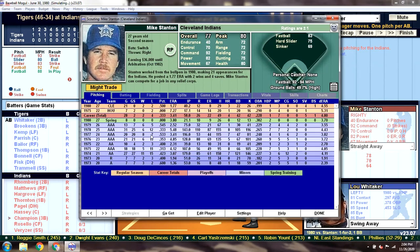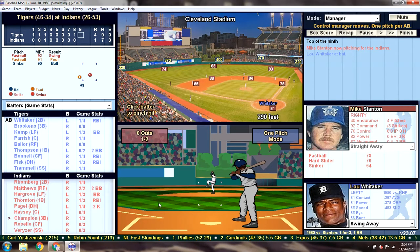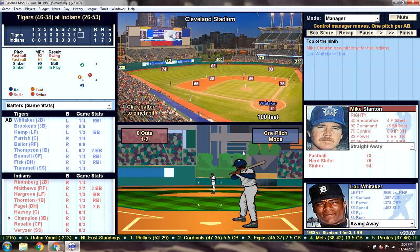They bring in the closer, Mike Stanton. There's Stanton's stats for you. He has been excellent. 21 games, 1.77 ERA. Opponents batting under .200, and 4 out of 5 in save opportunities. So pretty good half season for Mike Stanton as Lou Whitaker leads off. And Whitaker lines it to second baseman Romberg for the first out.